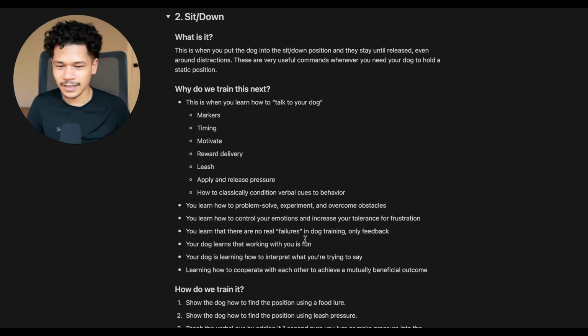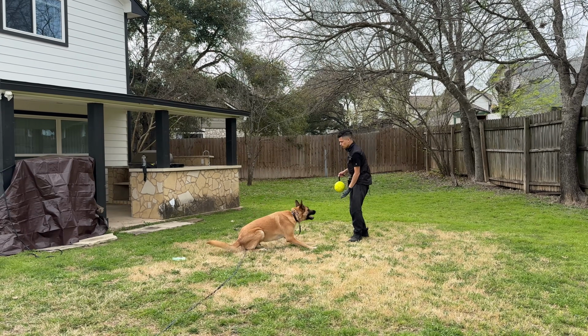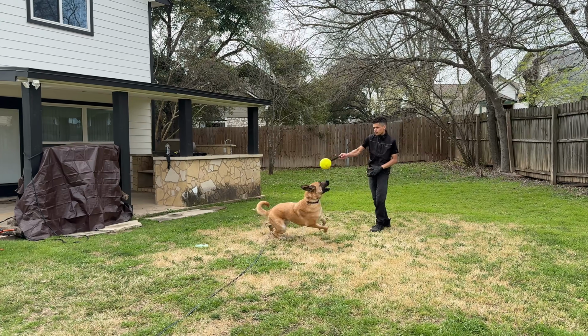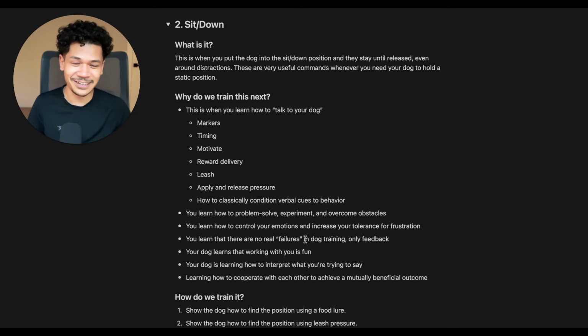So if you're doing this right, at least the way that we train, the learning process should be fun. It should be enjoyable. It should be enjoyable for the dog, and it should also be enjoyable for you. You should have moments when you're laughing out loud because of a mistake you made. You should have moments when you're genuinely proud of your dog. That's how it should feel.